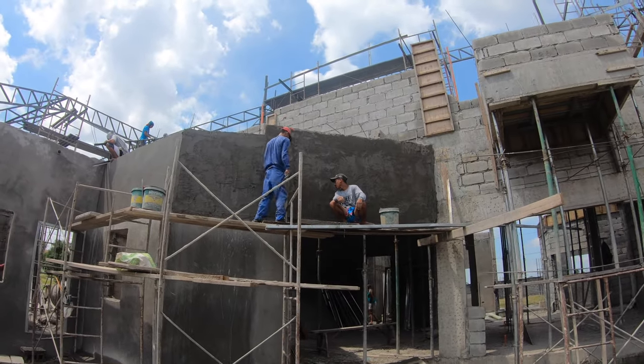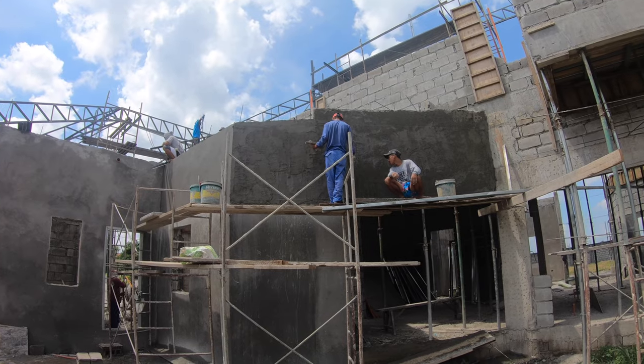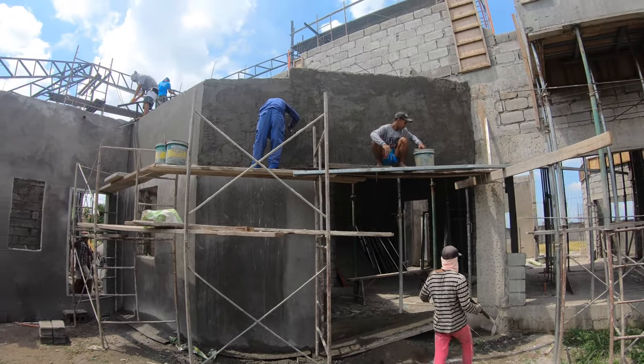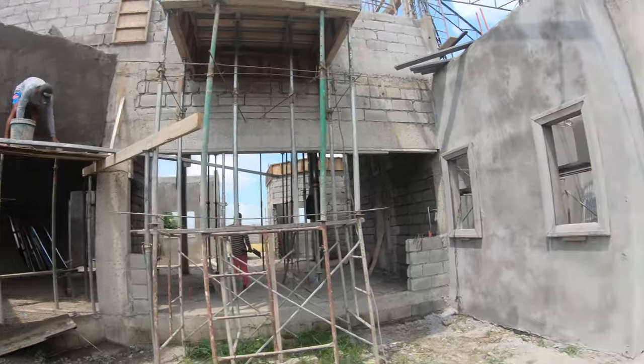Mr. Justin and Jericho are both working the plaster coat just above, between the dirty kitchen and the living room, oh, the breakfast nook area. Okay, so they're working on that. Let's go take a walk through the rest of the house, see what people are working on.